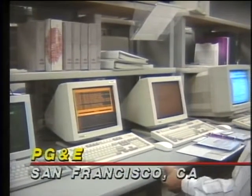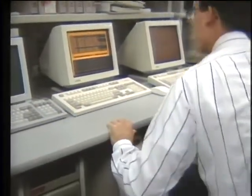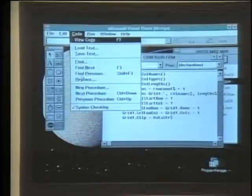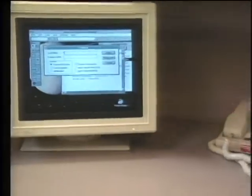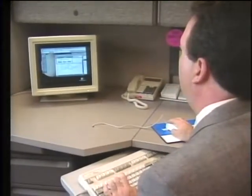All right, earlier we looked at Borland's ObjectVision being used to develop customized Windows applications, but Microsoft has come out with its own Windows development package called Visual Basic. Here's a look at it. When computer programmers at PG&E needed to create a program to help them sift through a mountain of financial data, they turned to Visual Basic, the powerful graphical application development program from Microsoft for Windows 3.0.